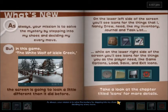As always, your mission is to solve the mystery by stepping into my shoes and deciding my every move. But in this game, The White Wolf of Icicle Creek, the screen is going to look a little different than it did before. On the lower left side of the screen, you'll see icons for the things that I, Nancy Drew, need, like my inventory, journal, and task list. While on the lower right side of the screen, you'll see icons for the things you as the player need, like options, load, save, and exit icons. The icon in the mat above the screen lets you know when I'm wearing something I found in the course of the game. Take a look at the chapter titled Icons for more details.